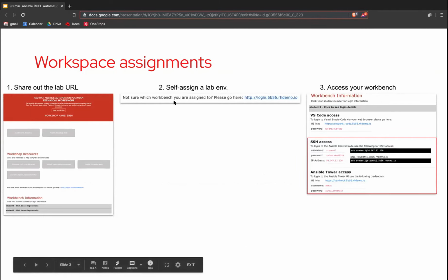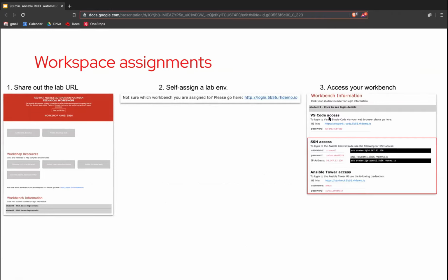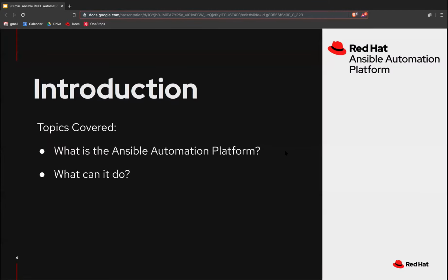So again, I shared out the URL. Hopefully we got some lab environments, workspaces self-assigned. Once you did get that, if you don't have a terminal on your system, you are able to launch VS Code from the browser. I can do that live with anybody if you'd like, and you're able to run the terminal through the browser that way. If you do have a terminal on your laptop or desktop, you can test SSHing in. You really just copy and paste the commands that are here. Username and password, Tower we'll be using for later exercises like 6 and 7. And with that, we will get started.